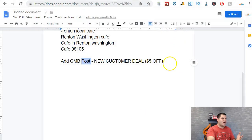So if they're a brand new customer, have never been to your establishment before, they get a little coupon or something. You can do all this stuff online. But I go ahead and I add that. A lot of times I just do a $5 off new customer deal. And it works. It's extremely effective, but most people don't realize that Google My Business allows you to actually do a post.